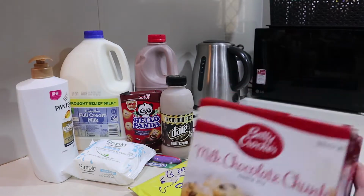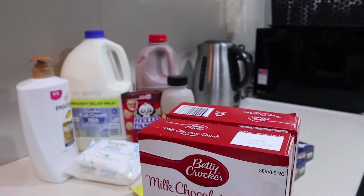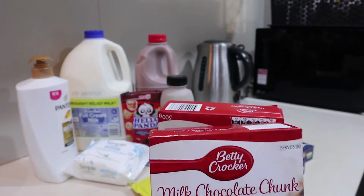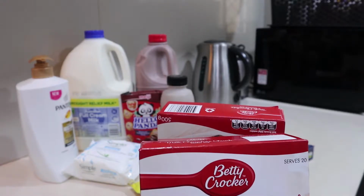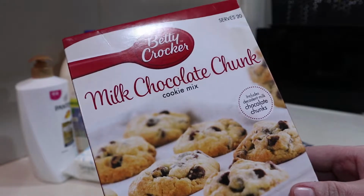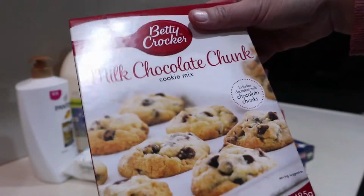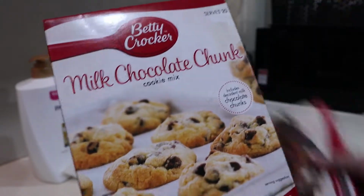The other thing that was on special today was the Betty Crocker ready-made cakes. So it is actually half price. So it's $2.60, so half the price. So I've got them, I got 2.